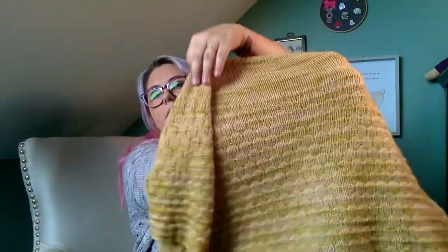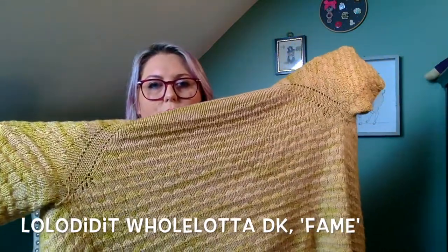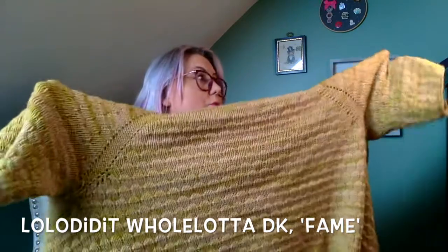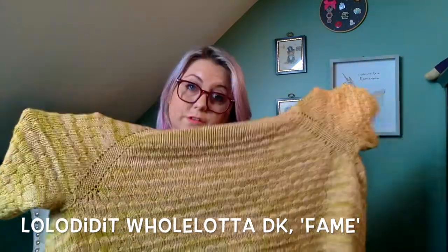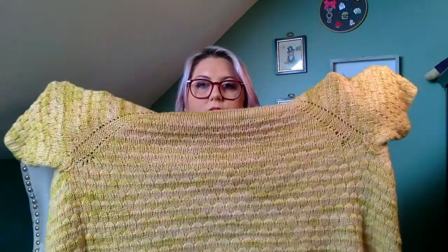Oh, and I forgot to say that the yarn I used for the Beekeeper, I hope this sees it better back here, is Fame, colorway Fame from Lolodidit on her Wholelotta DK, which is a superwash merino silk. I don't know why it's doing that. It looks really pale. It's not pale. Hopefully I can fix that in editing.